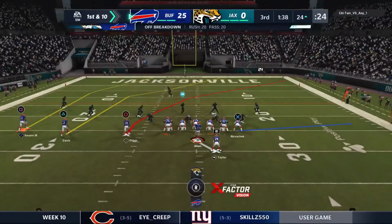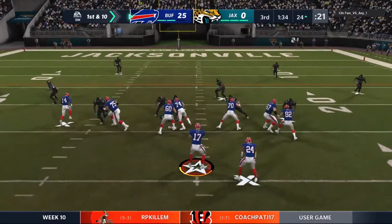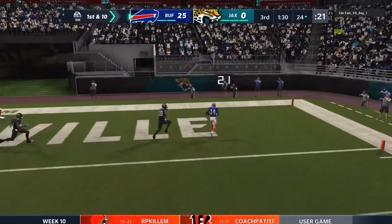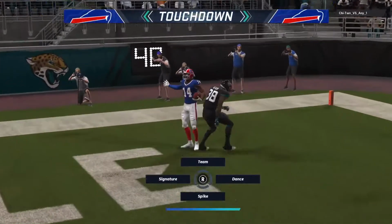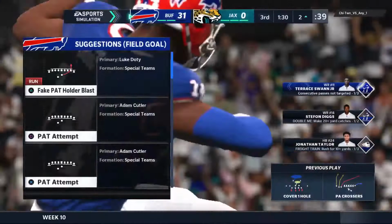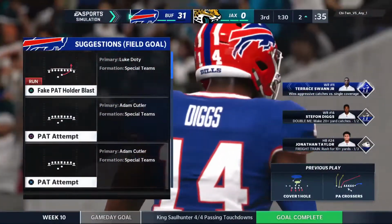Round 80. 43. Check, 43. Hey, let's get some penetration. Off the play fake, Allen. And this is caught for a Bills touchdown. To number 14, Stephon Diggs. His 4th touchdown on the year. And the Bills continue to pour it on.